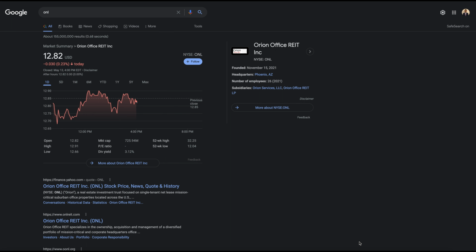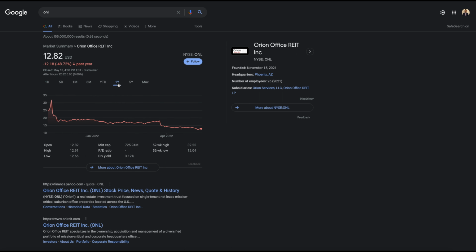The second stock under office space is going to be ONL, which is currently trading at $12.82. It does pay a nice dividend of 3.12. Market cap $725 million. When you look at the 1-year chart, you can see that it's down 48%. 5-year chart is down 48%. Max chart is down 48%.